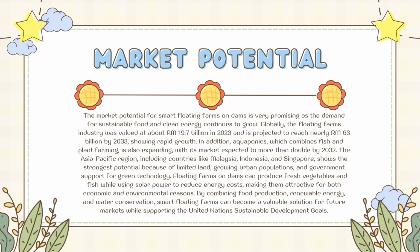Here is the market potential. The market potential for smart floating farm on dams is very promising as the demands for sustainable food and clean energy continues to grow. Globally, the floating farm industry was valued at about 19.7 billion in 2023 and is projected to reach nearly 63 billion by 2033, showing rapid growth. In addition, aquaponics, which combine fish and plant farming, is also expanding, with its market expected to more than double by 2032. The Asia-Pacific region, including countries like Malaysia, Indonesia, and Singapore, shows the strongest potential because of limited land, growing urban population, and government support for green technology.